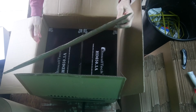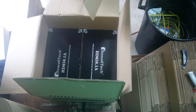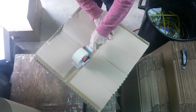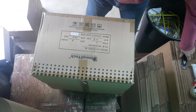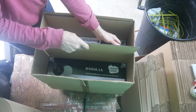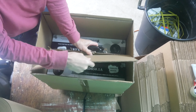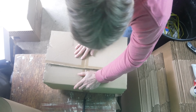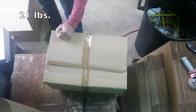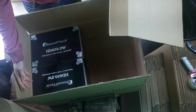Okay, now we got 650.1As. We're gonna use this master box. We're gonna tip this up a little bit and do it a different way. Over. As such. We'll do that again. This is 50Ws.